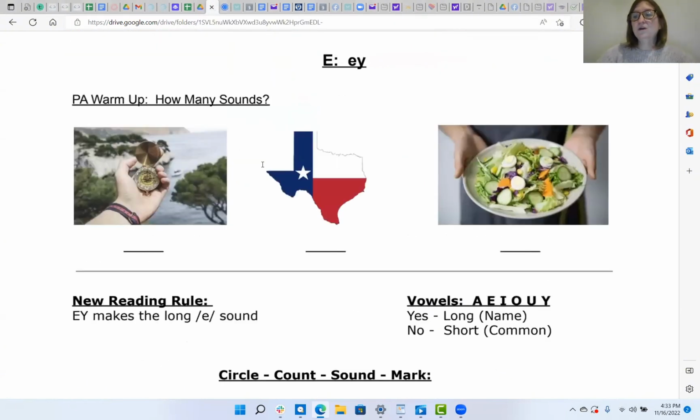So today's lesson, we are working on the EY grapheme. It comes at the end of words, and it says E. But first, let's do some phonemic awareness warm-up. This first one, compass, is difficult because there is a schwa sound in it. And schwa sounds, they disappear. They are the disappearing sound. They blend right into the letters before and after it. So there is a schwa sound right after the k, and right before the s. There's 2 schwa sounds in compass.